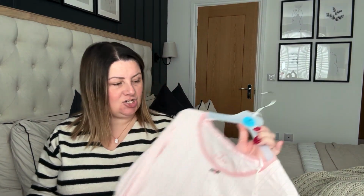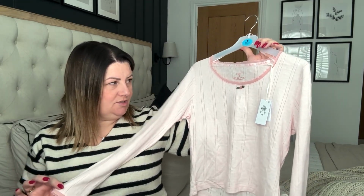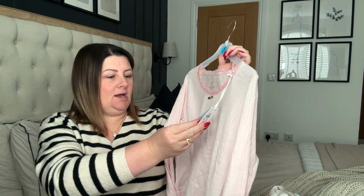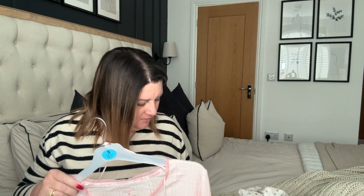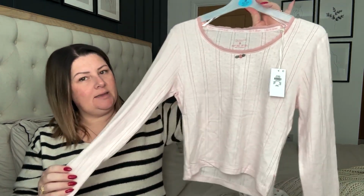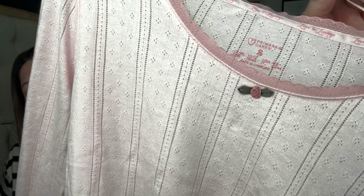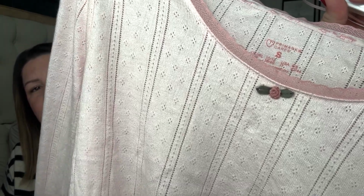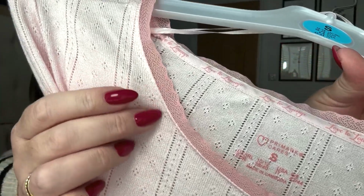Now, that kind of set was almost a little bit mix and match. So they also have this pink version, which she said she doesn't want and doesn't like, but I think she had a heart set on the floral. This is £10. How much was the other? Yeah, it was the same. So yeah, £10 for this one. It's a really, really cute pink top with this, again, rose detailing and the contrast lace stitching.